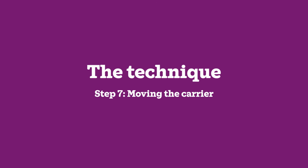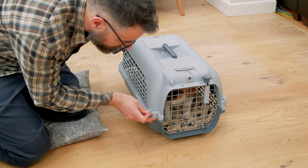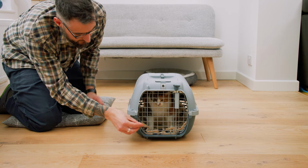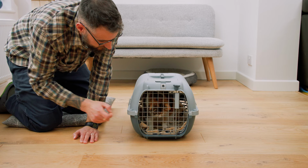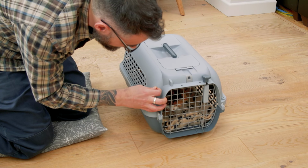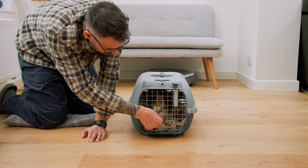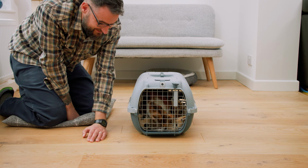By now, your cat should be comfortable being in the carrier with the door shut, but it is now important to show your cat that the carrier will move. Show them this by gently moving the carrier forwards along the floor a very short distance and rewarding them with a treat if they stay calm. Do not raise the carrier off the floor at this stage. Over several sessions, gradually increase the amount of time the carrier is moved along the ground and reward them each time.